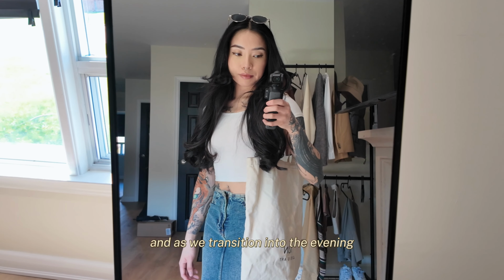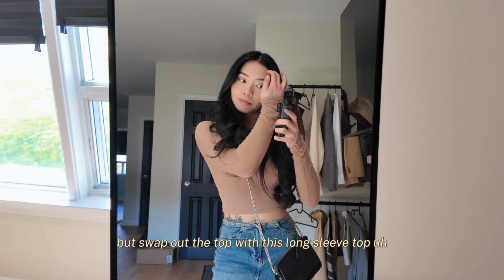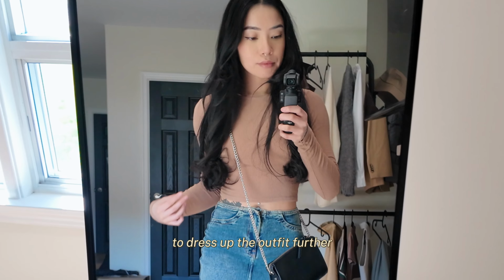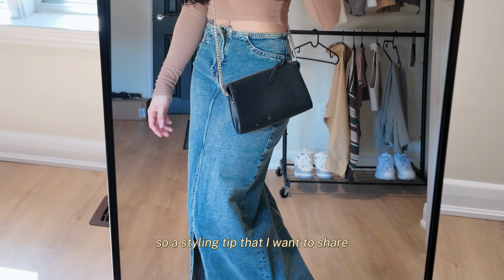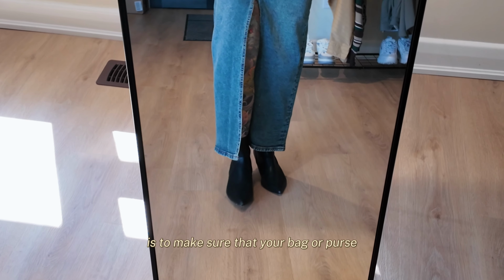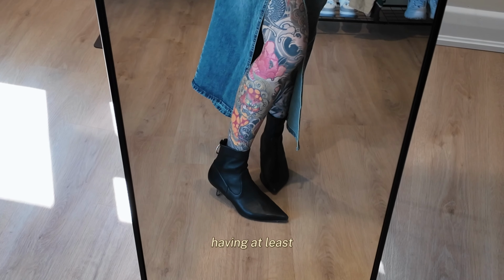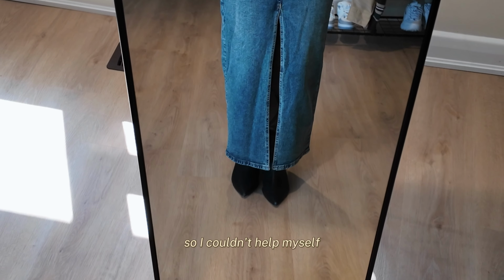And as we transition into the evening and nighttime, I'm going to keep the bottoms but swap out the top with this long sleeve top. Just because again, it is going to be a little chilly at night. To dress up the outfit further, I threw on the same ankle boots and bag. So a styling tip that I want to share in order to save space is to make sure that your bag or purse matches with your shoes. Whether it's a dressy shoe or a casual shoe, having at least 2 other accessories that match each of these shoes is ideal.